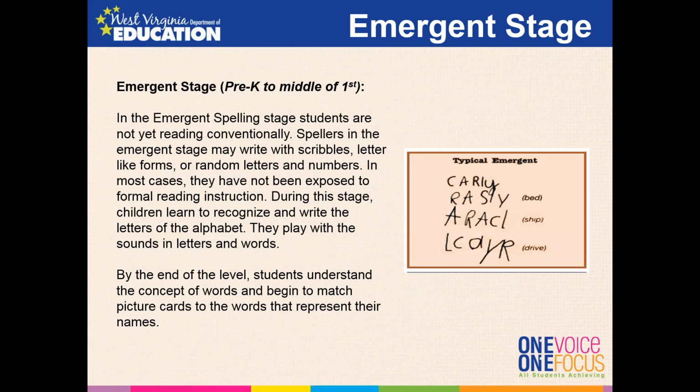And this again, you can just see some typical what you would see from an emergent speller at this stage. And here, nothing they're doing is conventional. Like I said, it can be very random.